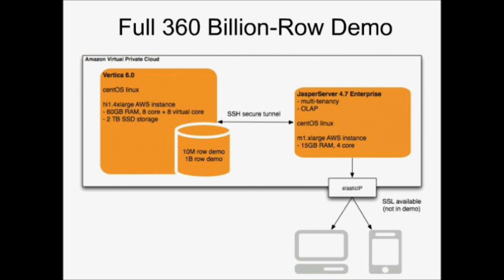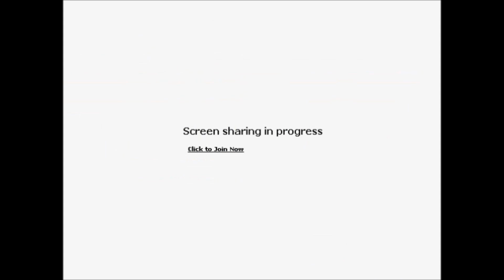So at this point, we'll jump to our billion row demo with Jeremy Winters, who's a lead engineer here with Full360. Hello, everybody. This is Jeremy Winters.